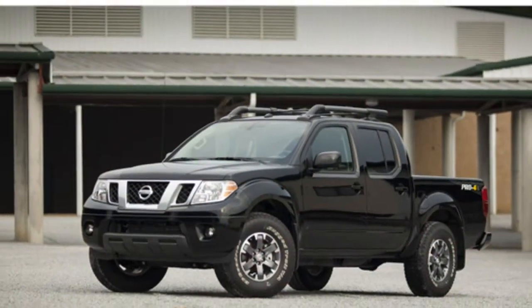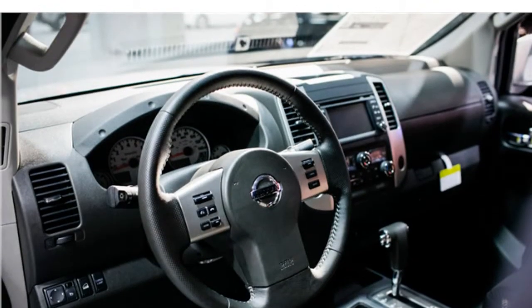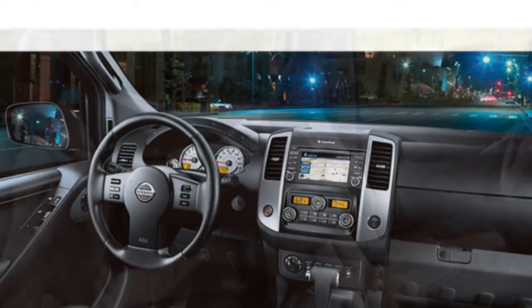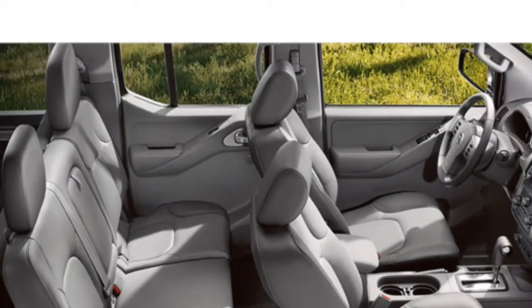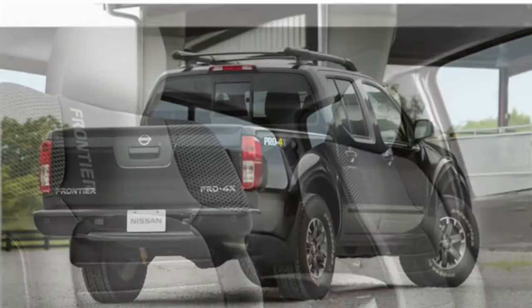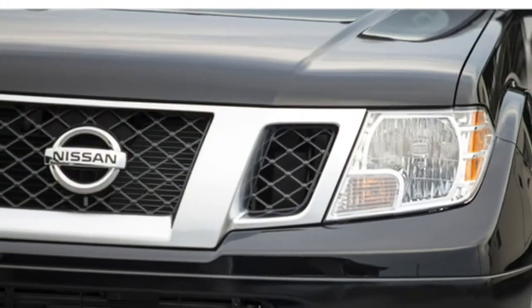Handling and braking. The 2015 Frontier comes standard with rear-wheel drive, while four-wheel drive is available on V6 models. Some test drivers report that the Frontier has controlled handling and a comfortable ride, though others say the ride is a bit too firm over rough roads. Several critics dislike the Frontier's slow steering response and spongy brake pedal feel.